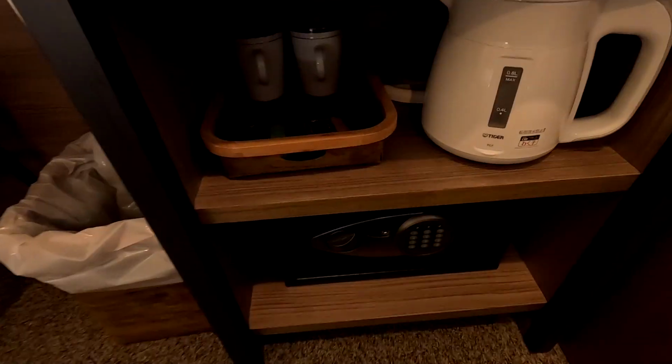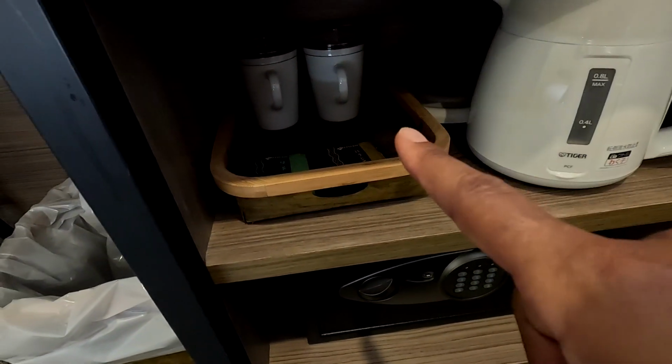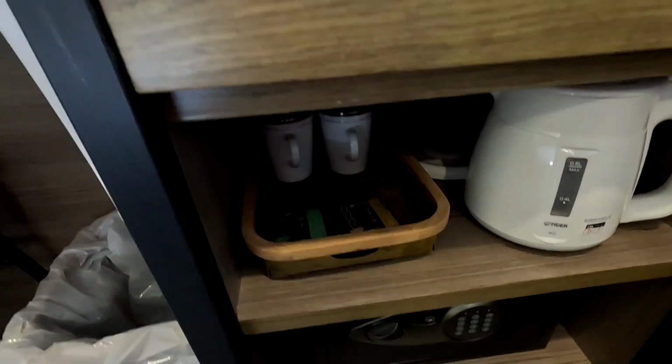And then down here, we've got a little safe, and we've got a kettle and some coffee cups. So I think we're in good shape. We're gonna get settled in here and probably head out and walk around. We're not that far. I think it's probably about a 15-20 minute walk to Akihabara proper from here. So we're gonna try that out and see what that area is like. And yeah, just kind of get settled in, go grab a few goodies to throw in the fridge, and we'll be good to go.